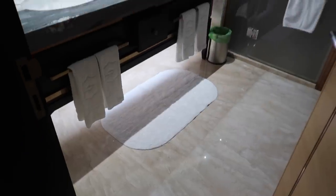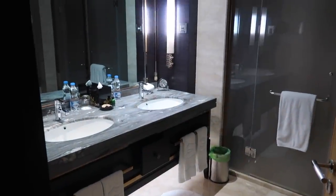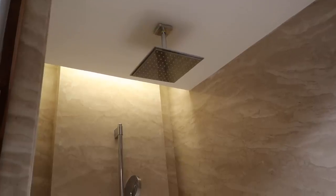The first thing that you notice when you get into the bathroom is the massive space. There is so much space here. Obviously, the wash basins, his and hers, we have. There are some really, really nice amenities. In the shower, there is a really nice rain shower.